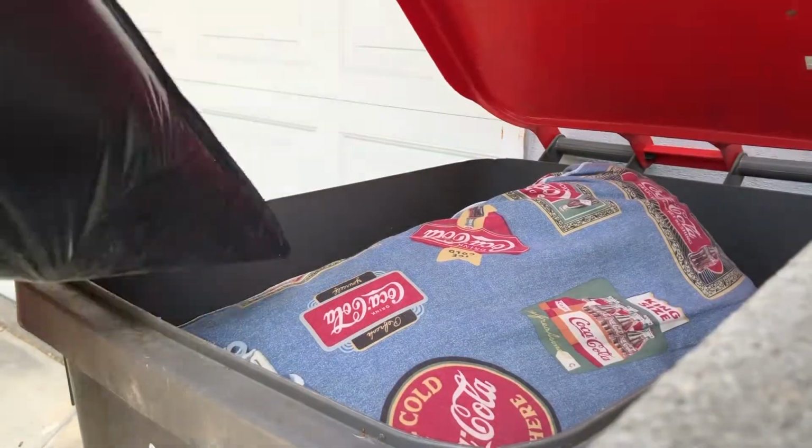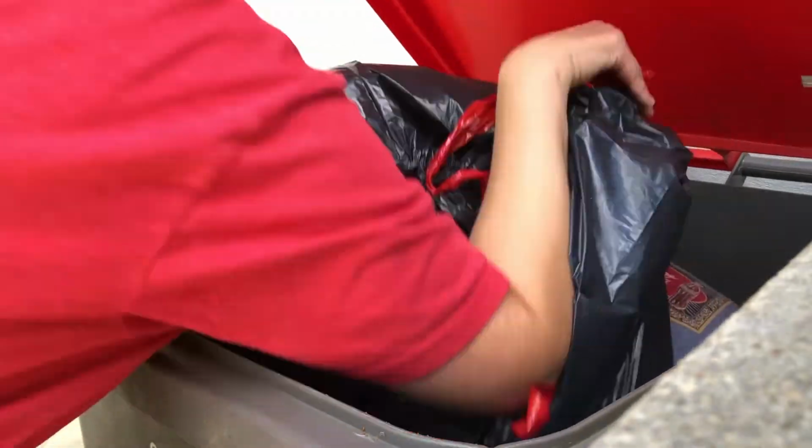And then I also had a trash bag. So there was just some stuff that just needed to be thrown away. And so that's what I did with that.